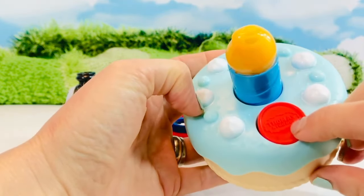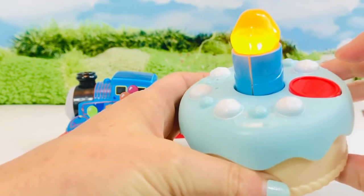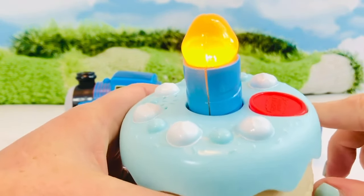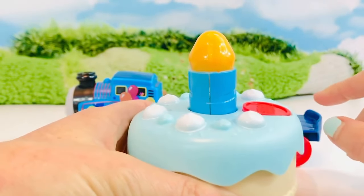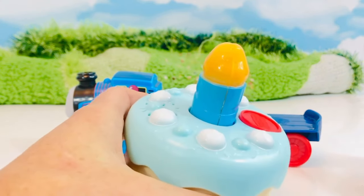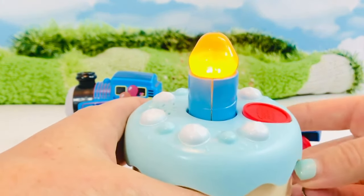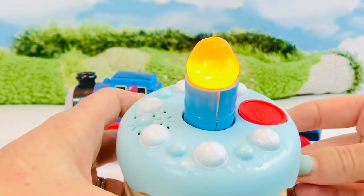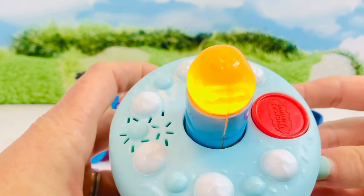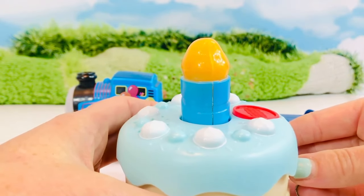Let's push the red button that says Thomas and Friends and see what it says. Just make a wish, and on the count of three, blow out the candle. One, two, three. Yay! What did you wish for, Tiny Fans? Let's try it again. Hi, it's Thomas. Happy birthday! Make a wish and blow out the candle. Yes, you did it, friend! Great job!